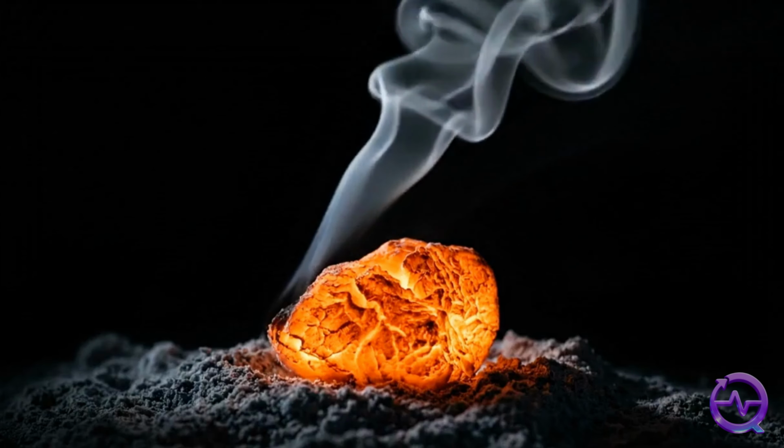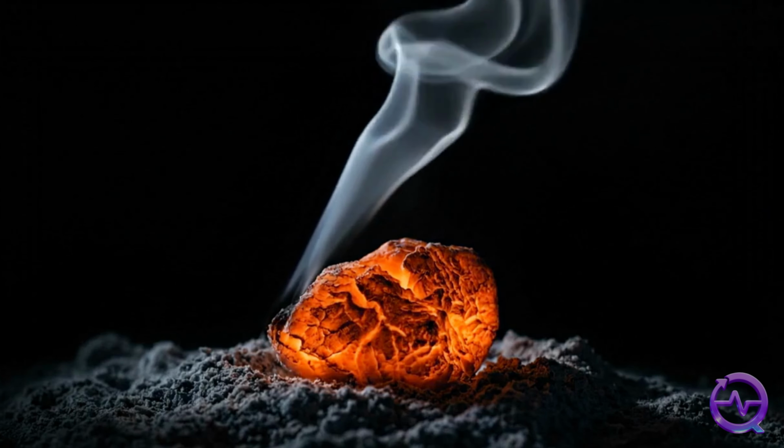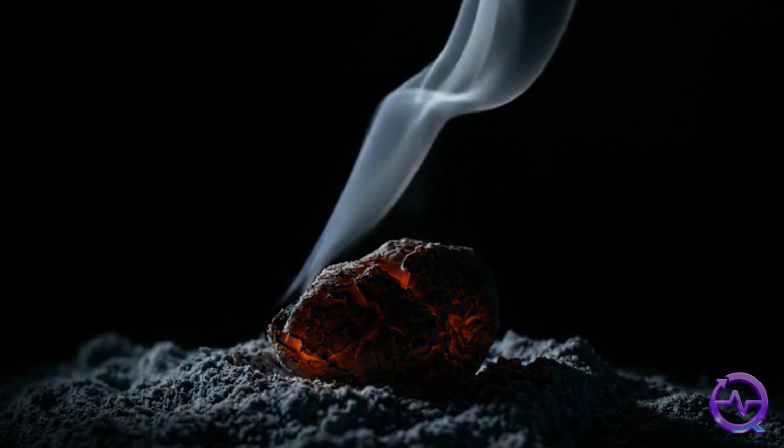The ultimate luxury of traditional incense is its tactile, ephemeral nature. It demands complete attention because it exists only in the act of disappearing forever.